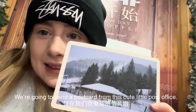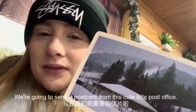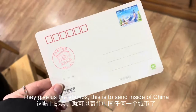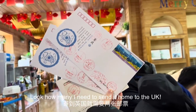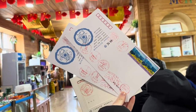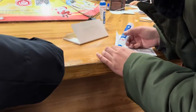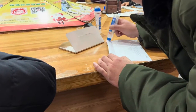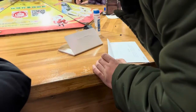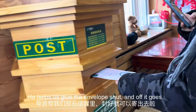We're going to send a postcard from this cute little post office. They give us the stamps, this is to send inside of China, and look how many I need to send it home to the UK. He helps us glue the envelope shut and off it goes.